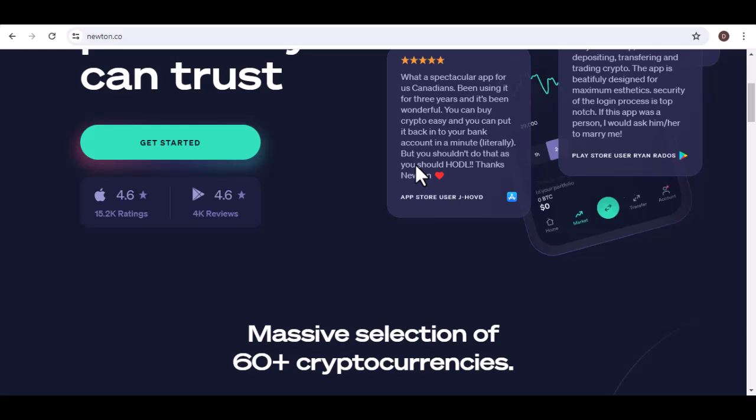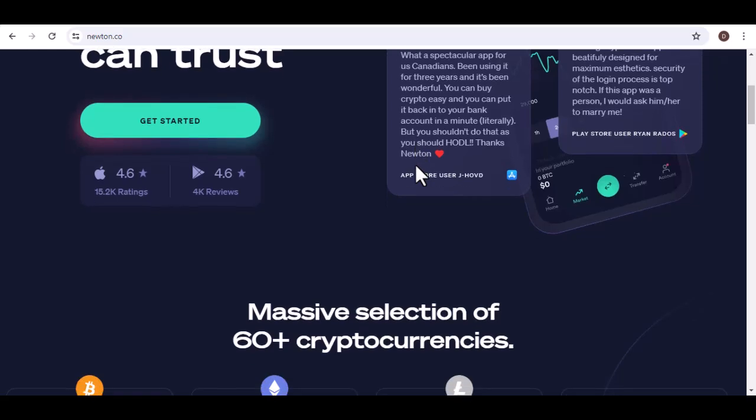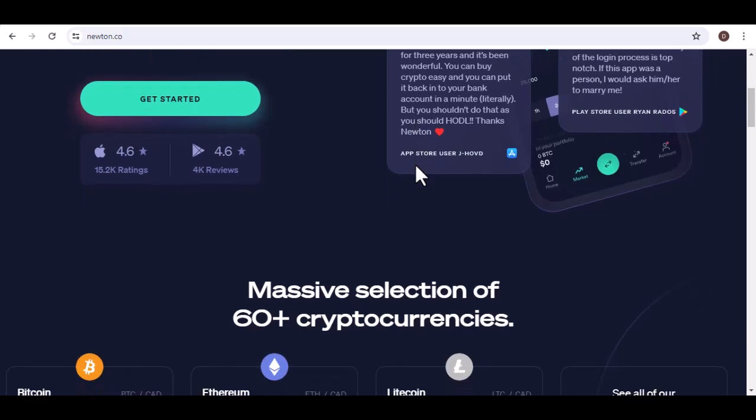The dilemma. So, here's the million-dollar question. Can you bypass KYC and still use Newton? The short answer: no. Regulatory requirements. While it might seem tempting to skip the KYC process, it's not possible with Newton. This is due to strict regulatory requirements imposed on cryptocurrency platforms.